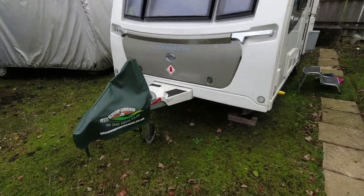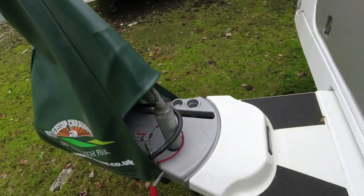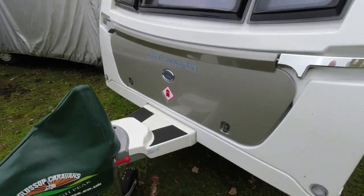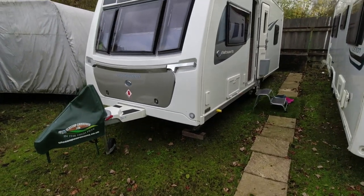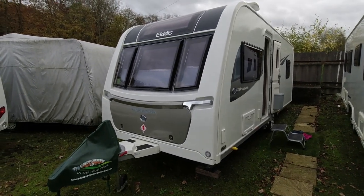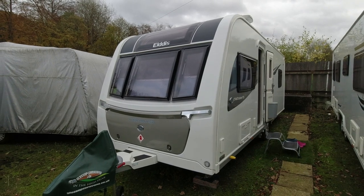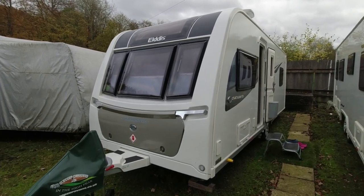Oh, and I store the caravan with the handbrake off as well, so it doesn't stick on the handbrake over winter time. So all in all, I'm quite happy, since it's a month and a half since I've been down to check on it. We've had some very high winds and some very wet weather. So we'll go back in and finish off.